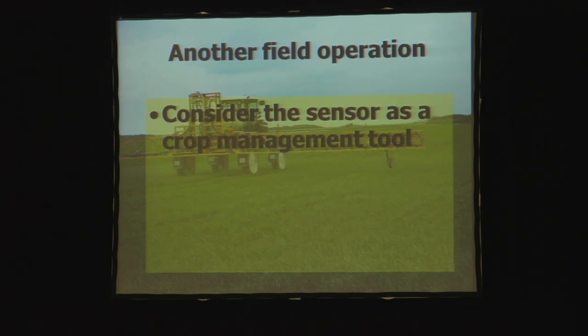So maybe you could also look at the sensor as a crop management tool. So you have your enriched strip, you have your farmer practice, and you go in the field and you say, okay, what is the sensor doing? All you'd have to do is, the way the unit is set up, you have 3 sensors on one side, 3 on the other, and you just drive the margins. You tell the unit which side is the enriched. You drive it and you stop, and it'll give you some information, and you can make a decision whether or not you should go over the whole field.